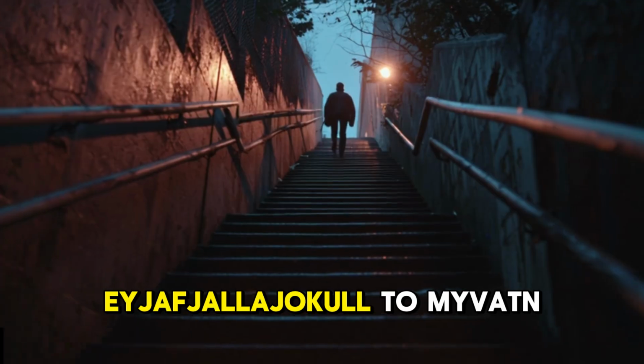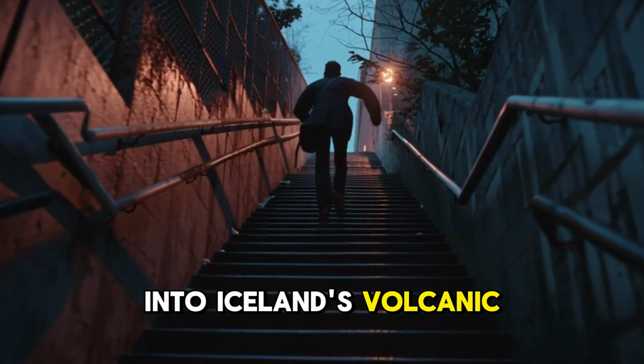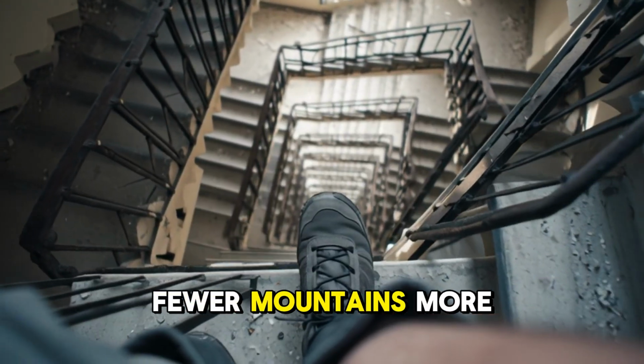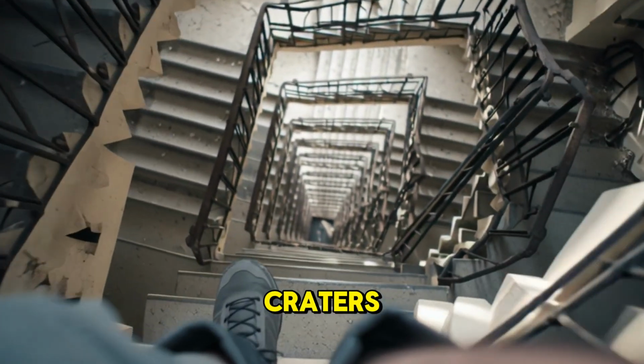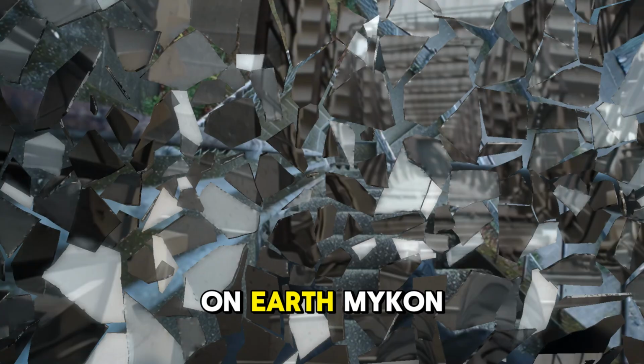The drive from Jökulsárlón to Mývatn is 95 miles and takes you into Iceland's volcanic heartland. The landscape changes dramatically. Fewer mountains, more lava fields and craters. You're entering one of the most geothermally active areas on Earth.